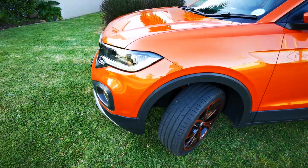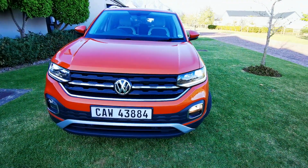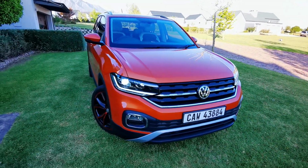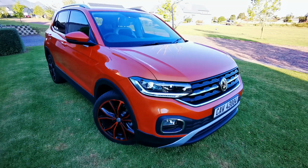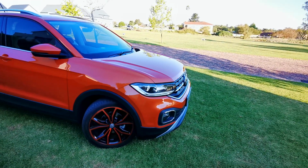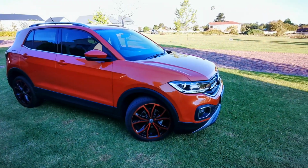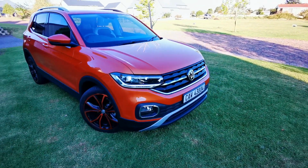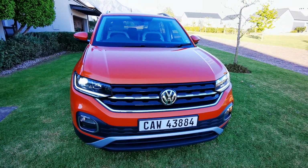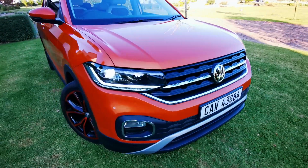And the energetic orange. I must tell you immediately that you might see a different picture than the real one. It's definitely much more orange on the video than it is, because of course I've got a Chinese made phone here, a Huawei P30 Pro. Takes beautiful videos, but it's a bit oversaturated. I'm sorry about that. But this is especially for my son-in-law in Australia, just to let him see what Pops' car looks like. Energetic orange T-Cross Polo.